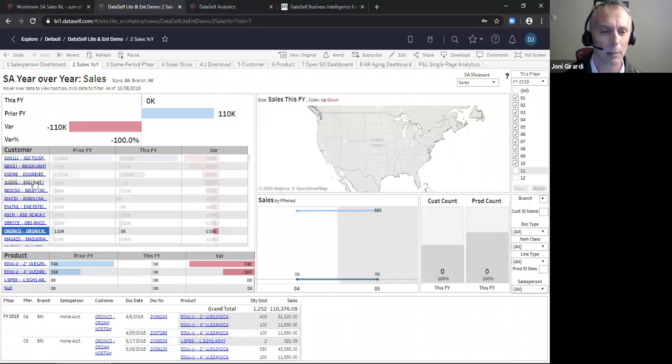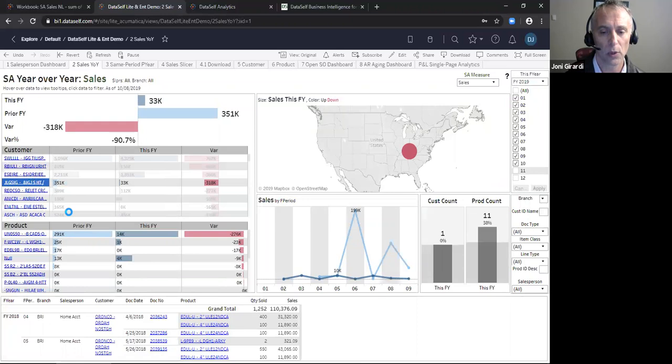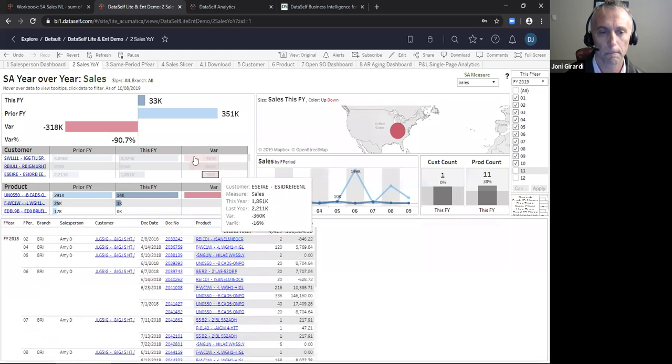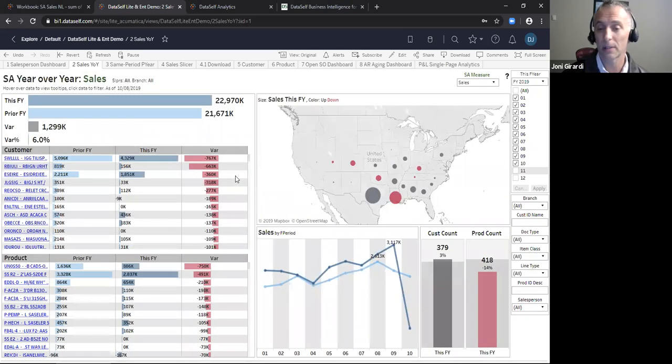Let me take a data point with more data because I just picked one that had little data. So this one probably is going to have more data. There it is. So that customer that I selected has a lot of transactions here at the bottom for both years. All right. So this is an example of how salespeople can interact with the reports.